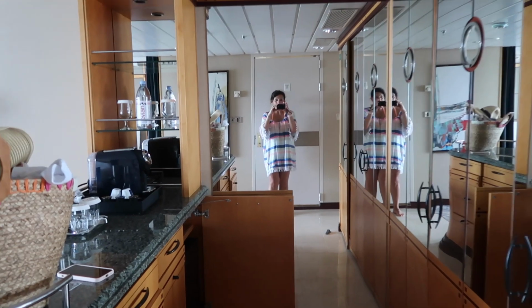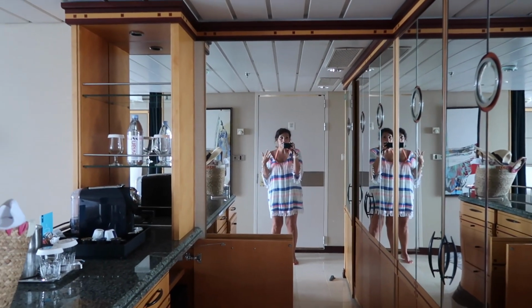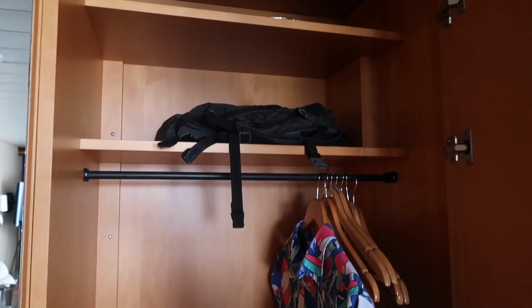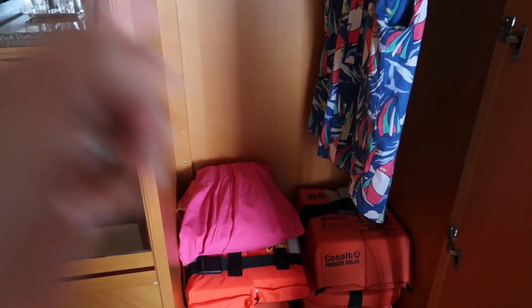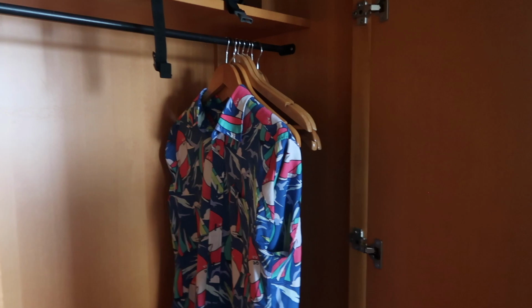Hi, it's me. There are only mirrors around here, so you're probably going to be seeing a lot of my cover up, but this is the kitchen and storage area. So here's what I'm most impressed by. Not my own reflection. Each of these is like a full cabinet, and you can see Mark has already hung the one shirt. Those are the dresses that Callie and I wore to embark. We haven't gotten our luggage yet. But these are really quite spacious.